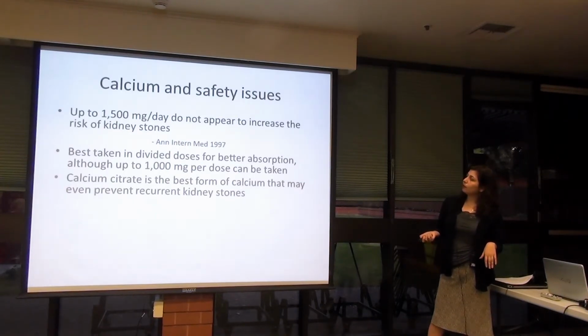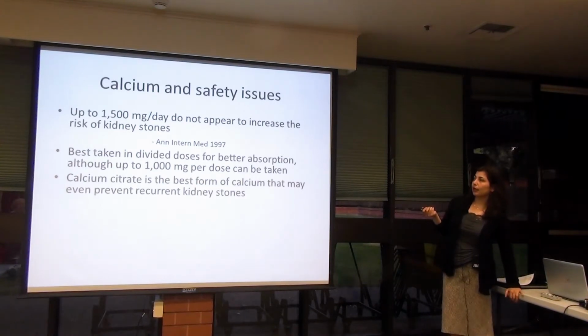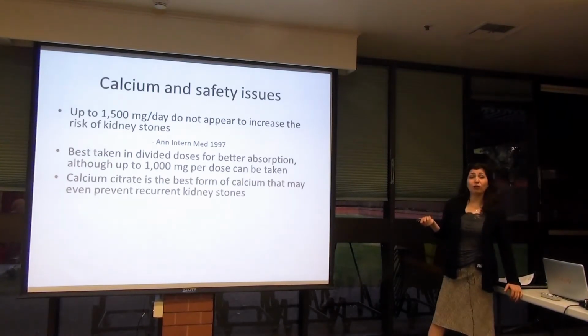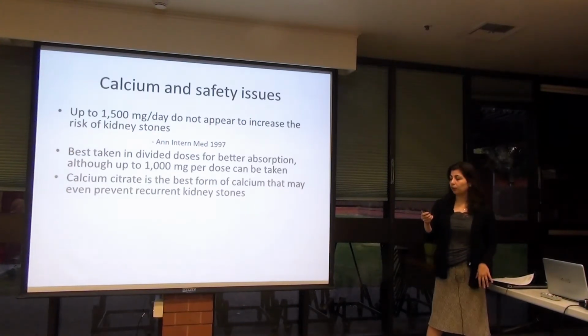Okay. Here's another one, calcium and safety. Up to 1,500 milligrams a day doesn't appear to cause kidney stones, but again, it's best to be taken in divided doses. Some of these studies were really high doses of calcium, but again, I would stick to that 500 to 600 mark.